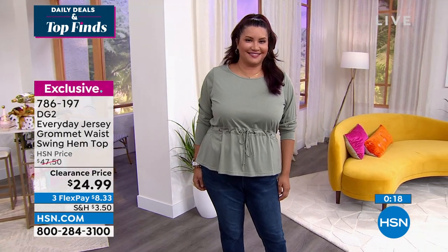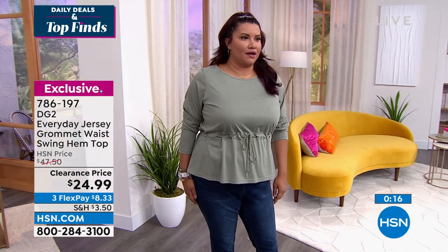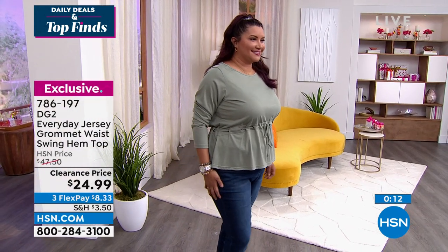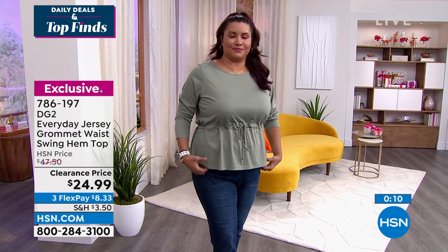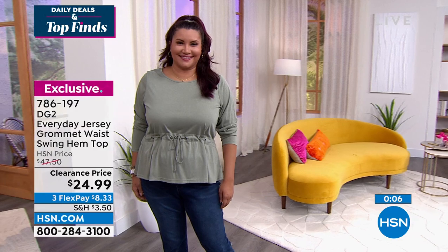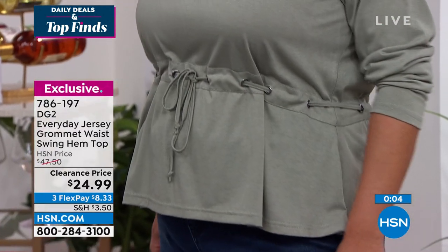Okay, Annette is wearing a 1X. Is that your typical size? Are you between a large and a 1X? Okay, so in Diane Gilman, she's an extra large, and she's wearing this in a 1X. I'm usually a small, and I'm actually wearing this in a small, and I think it fits me perfectly.